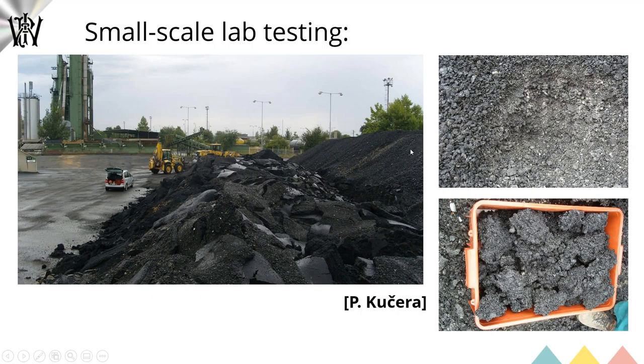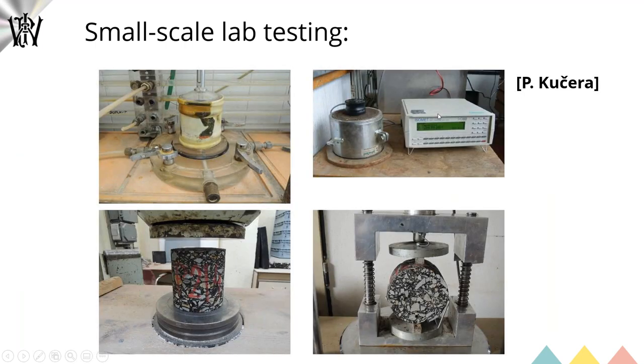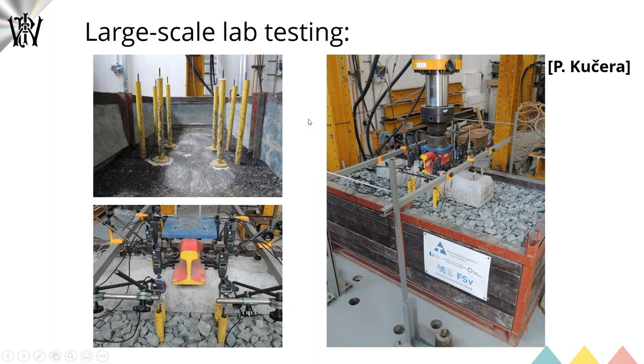So very briefly, the laboratory investigation, mainly done by Peter. Peter started in a reclaimed asphalt processing plant, and he took samples from a heap here, which is the reclaimed asphalt, not the first heap here, which is the side one asphalt. So he took some samples into the lab, and he did some compressive strength tests, and some water permeability tests, and how it isolates and stuff like that. And because it went well, he went on to do some large-scale laboratory testing.